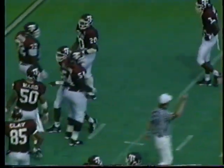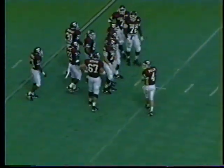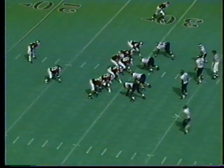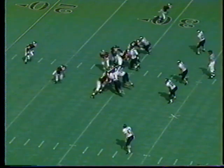He started to his left and then saw the hole, made a quick plant with his left foot. Having a big day here. It's only 5:57 left in the first half, and he's already got 80 yards in carry. His best day ever against the Owls, 40 prior to this.